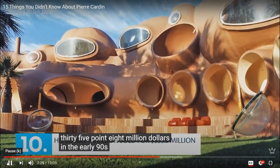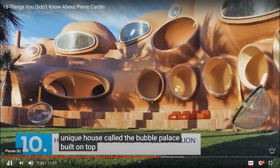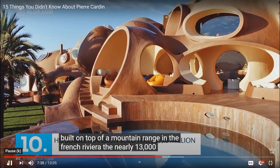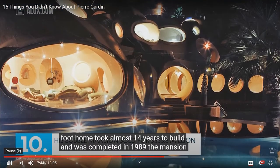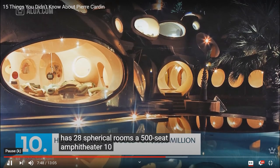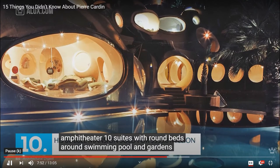In the early 90s, Pierre bought a very unique house called the Bubble Palace, built on top of a mountain range in the French Riviera. The nearly 13,000 square foot home took almost 14 years to build and was completed in 1989. The mansion has 28 spherical rooms, a 500-seat amphitheater, 10 suites with round beds, a round swimming pool, and gardens.